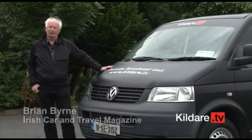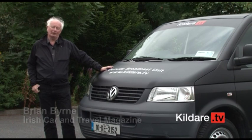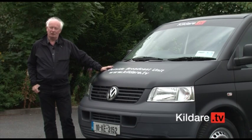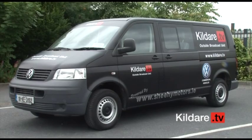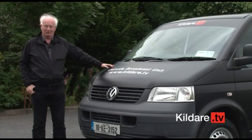If you're nostalgic and old enough, well then the Volkswagen Transporter is much more than a van. 50 years ago, it was well on the way to becoming an icon of the hippie generation as the Volkswagen pop-top camper van. Most people, though, just called it the bus. This one is, of course, Kildare TV's crew wagon, and they call it other things than the bus, but we won't go into that.